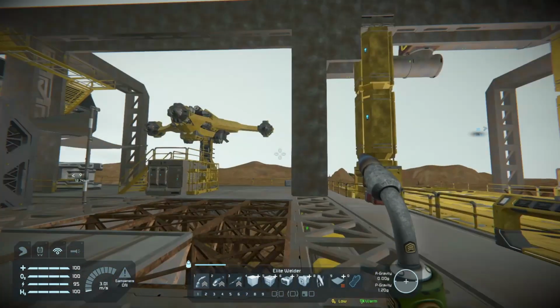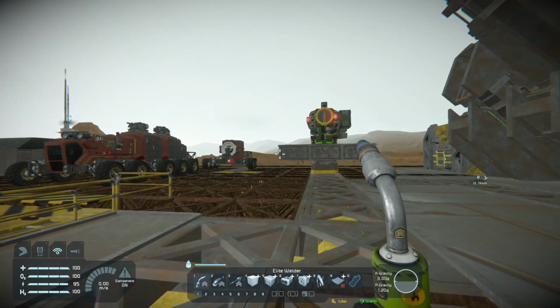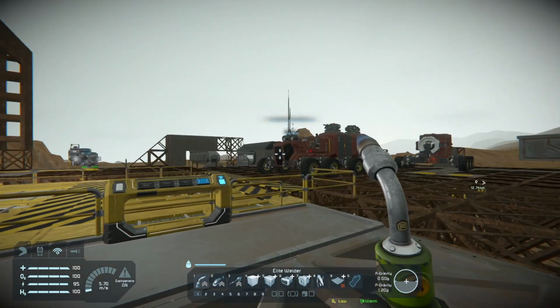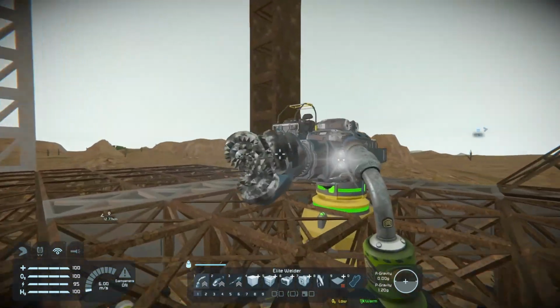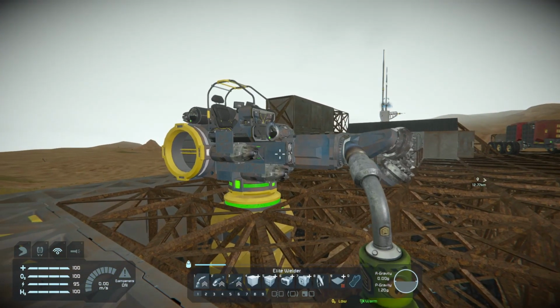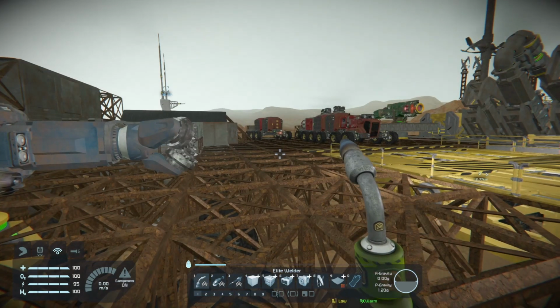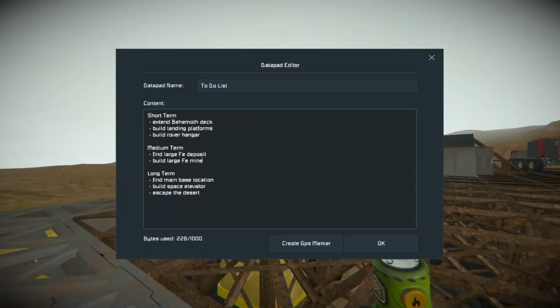Okay, so then what I'm thinking is the driller ship. I'm thinking that this next time we have sort of a mine, or whether I even take it back to the nickel mine and leave it there. And what I'm thinking is that I'm going to build a bigger, we'll put that in the medium term, I think. Build bigger drill ship.